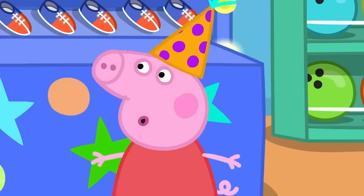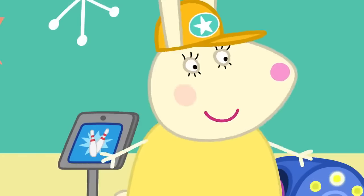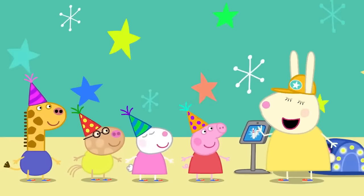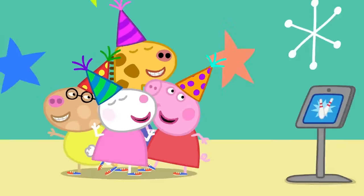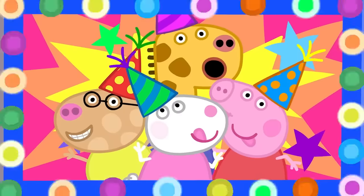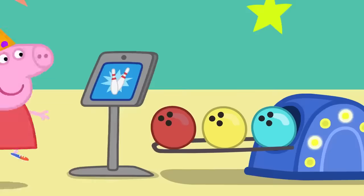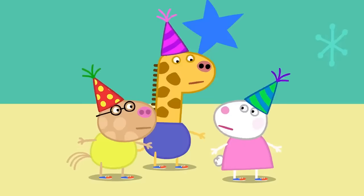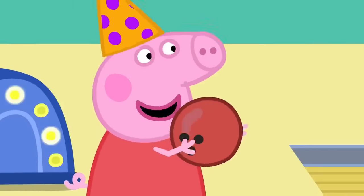Okay. We should take our pictures for the scoreboard. Just step in front of the camera and say cheese. Cheese! Perfect. This is your bowling lane. Ooh. Now you choose a bowling ball. Then you throw it straight ahead. Like this.